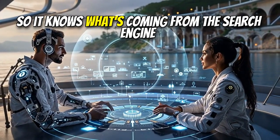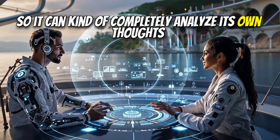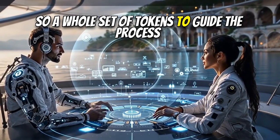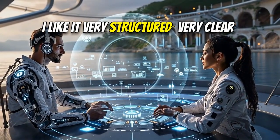Okay, so it knows what's coming from the search engine. Yep, and for its own thinking process, it uses think and think. So it can kind of compartmentalize its own thoughts. Right, and then finally the answer gets wrapped in answer and answer. Okay, so a whole set of tokens to guide the process. Yeah, it's like giving the LLM a special language for talking to the search engine. I like it. Very structured, very clear.